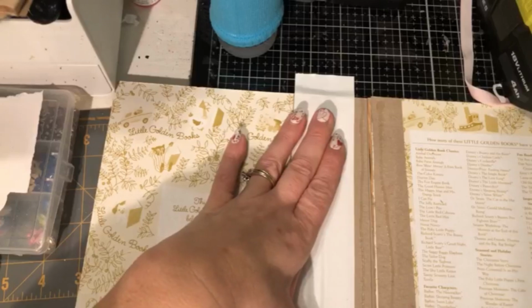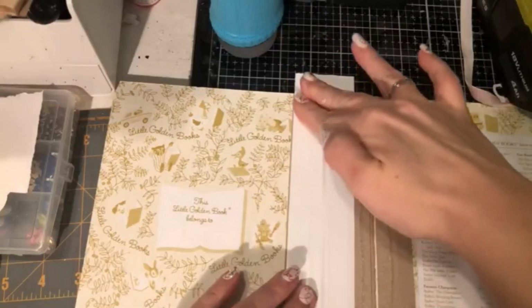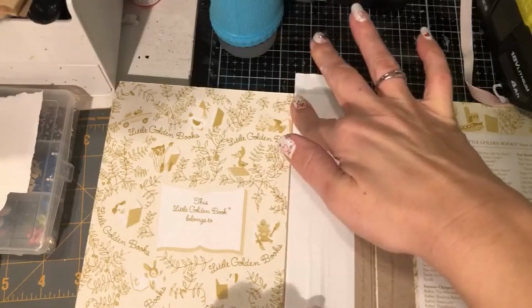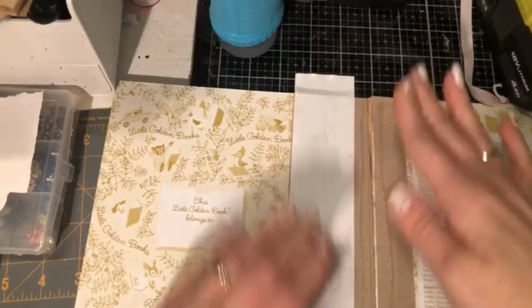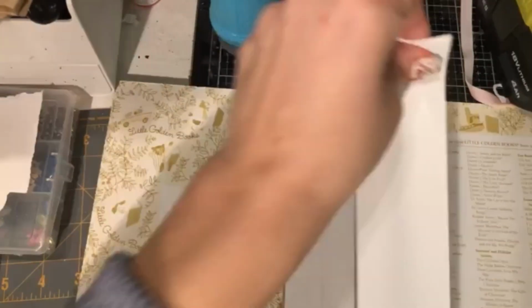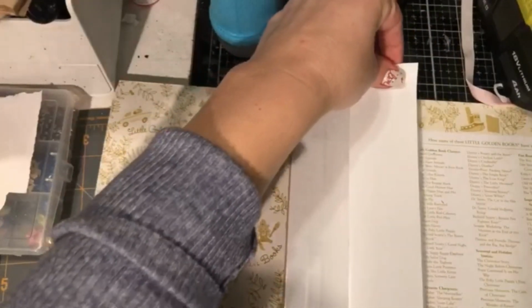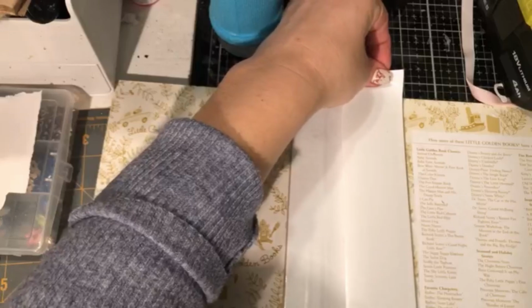And my scissors. Sometimes it's a little hard to get it to cut straight too. There we go. And we'll wrap that around. But before I move it too much, I'm going to get the other piece going. I want this piece just over here.